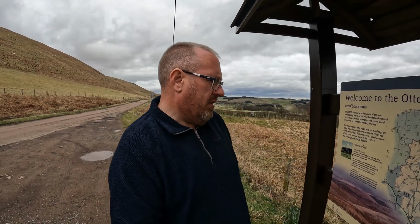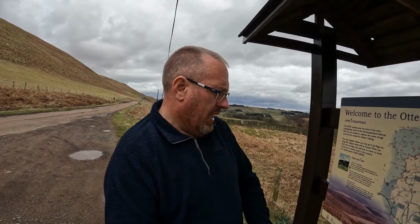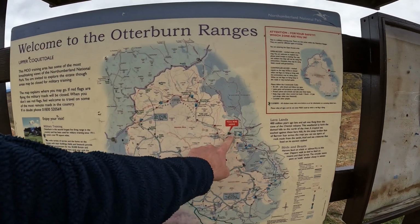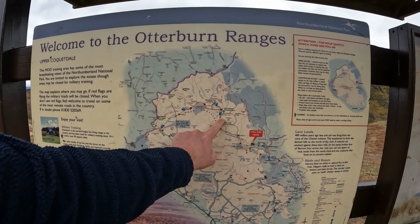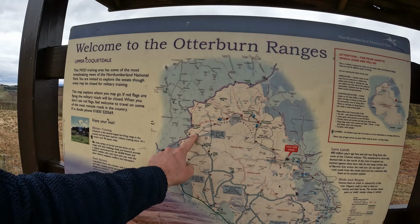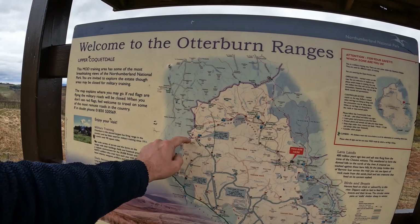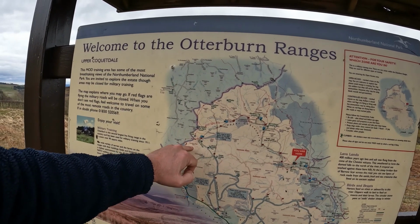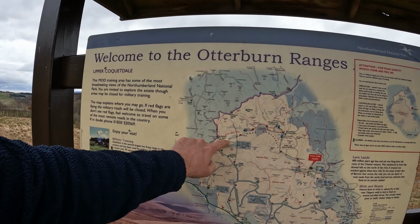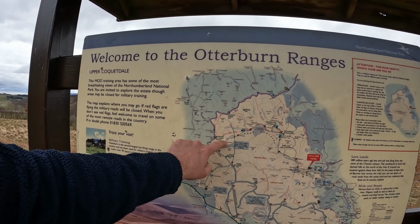If you can go out the other side of the ranges, then I'm just trying to see if I can get my bearings off here. So we're at Alwynton, we're coming along here, we're going to go all the way up around here, keep going, and eventually I think the road would stop at Macandon, which is the last farmhouse. So if the red flags are flying, that's as far as you can go.